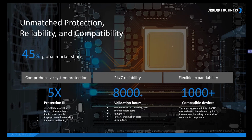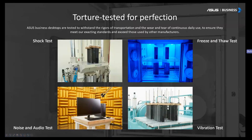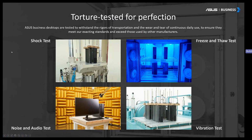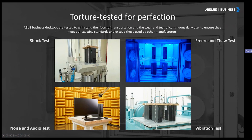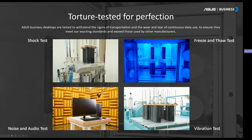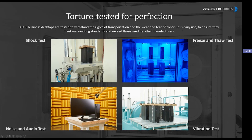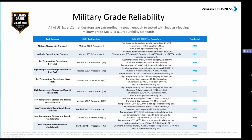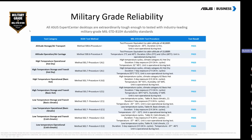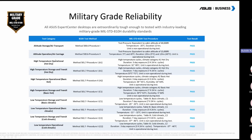And yeah, this is the chart I showed you before. Why we use our motherboards, why we use solid capacitors, and also in terms of testing, just like our laptops, we do intense shock testing. We drop the machine from height, we press it, we do vibration tests on it very heavily, we freeze it, we take it to higher temperatures in one go. I don't want you to read all this, but there are multiple tests that we do that are similar to the ones we do on the laptops also. So these are some of those tests.